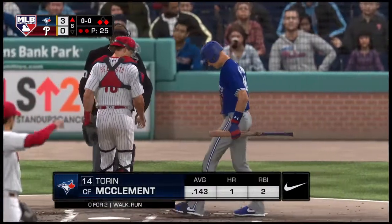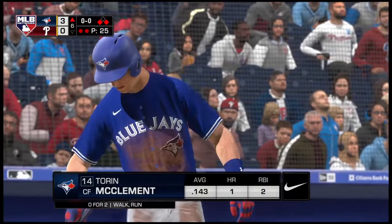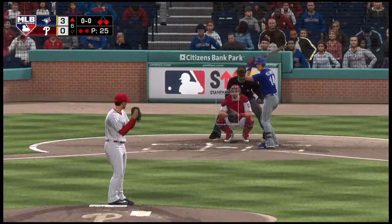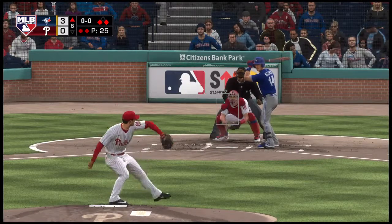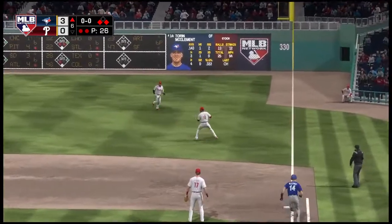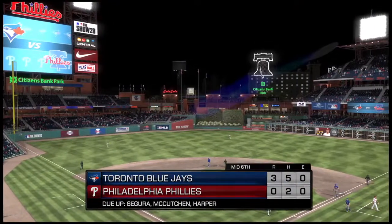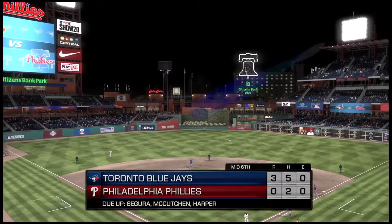And now back to the leadoff spot in the Blue Jays lineup. Stepping in, Torin Clem. We'll see if he can come through in a clutch spot here. 2 on, 2 out here in inning number 6. From the stretch. Now here's one hit in the air to the right side. And Gregorius will make the catch, and that ends the inning. Blue Jays forced to settle for just the one. Top of the order due up in the home half of the 6th. It's the Blue Jays 3 and the Phillies nothing.